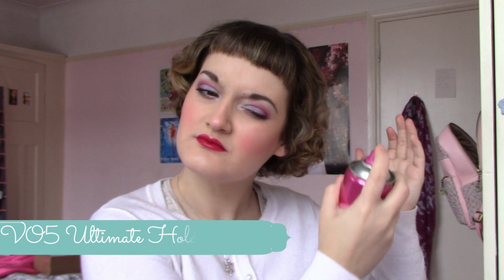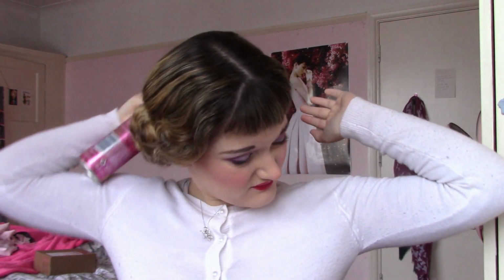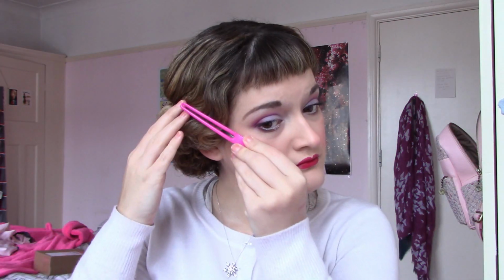Hairspray all of your beautiful curls to try and keep them in place as long as possible, although I got snowed on after this, so they came out a bit, but any other weather and you should be fine. And then use your duckbill clips to maintain the smooth top while keeping all of the curls at the bottom.